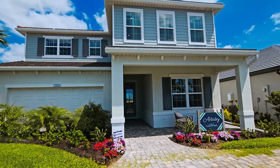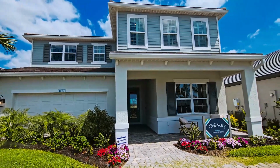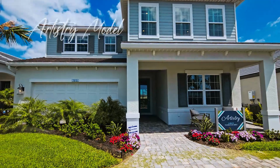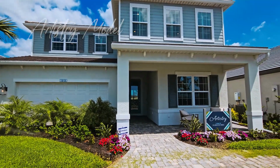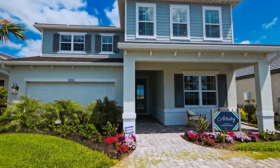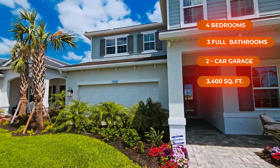So if you're looking for a really good sized family home, this one I can barely fit within my screen. I got to pan around. This is the Artistry. This is nearly 3,500 square feet under air, 3,486 to be exact. This is a 4-bedroom, 3 full bath, 2-car garage, as you can see.